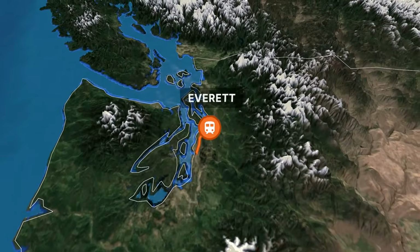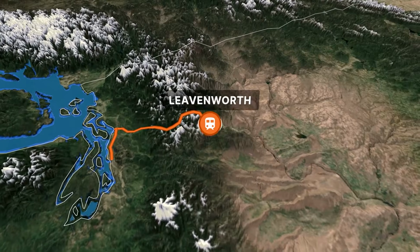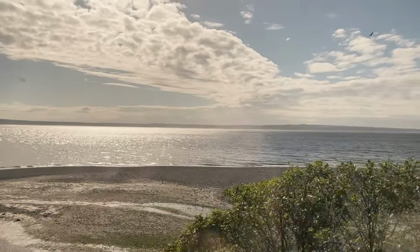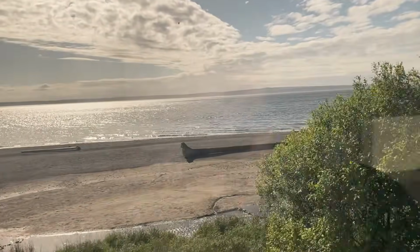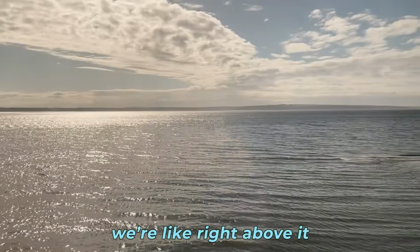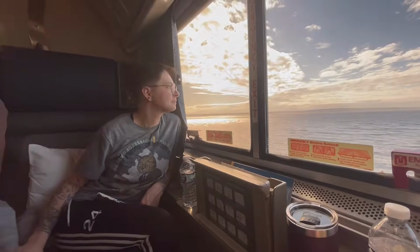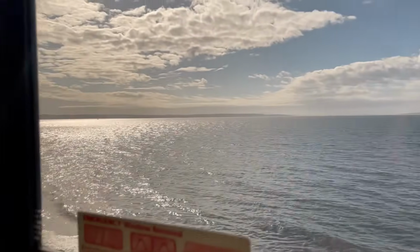The first day we were traveling up Puget Sound and across northern Washington. For this portion of the trip, a national parks guide narrated the journey for us. It is on a clear day, especially like the last few days. For the first few hours, the train hugged the shoreline of Puget Sound, offering stunning views of the water. I love the ocean. Oh my god. Fun fact, this is one of the only places in the country where you can whale watch from a train. Now, we didn't see any, but the view was still amazing regardless.